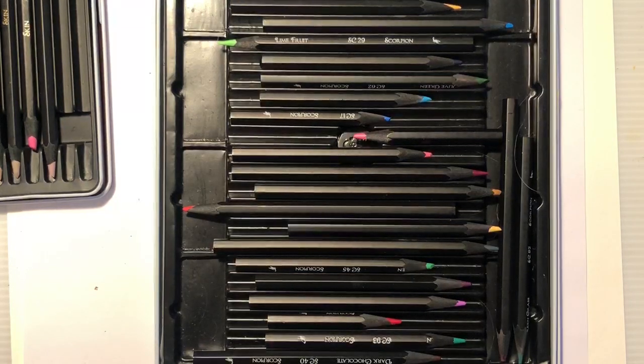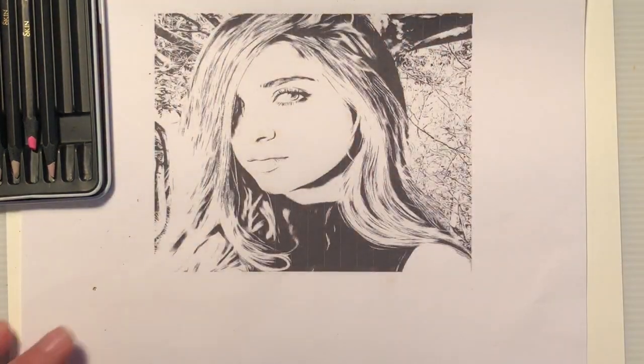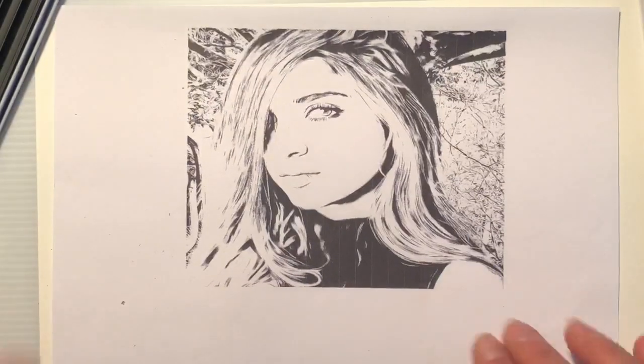Lynn says, I have all the sets. They live together. Do they get along? Because that's a big question, right? Do they get along? So we've got to use all of these, right?